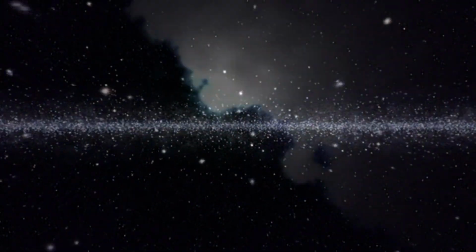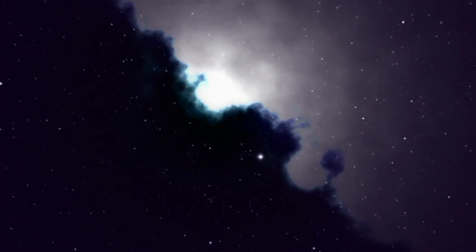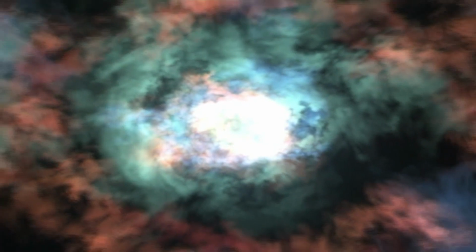To find out if the universe really is going to crash back in on itself, scientists first need to discover if it's still expanding or if it's slowing down.